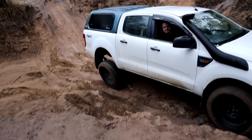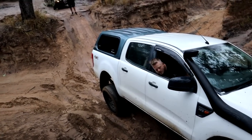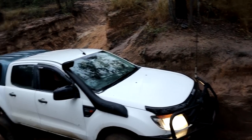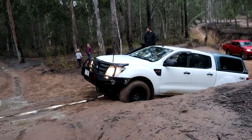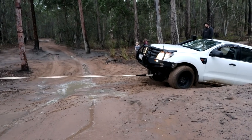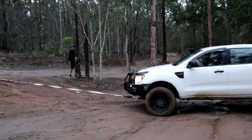Back that way a bit and try and drive around. You can't really get around it. The only way you can sort of get around is if you get up onto that ledge, yeah, but not with ATs. If he comes this way a little bit, I don't know. We try. Yep. Oh, so close. There we go. Keep going. Yep.